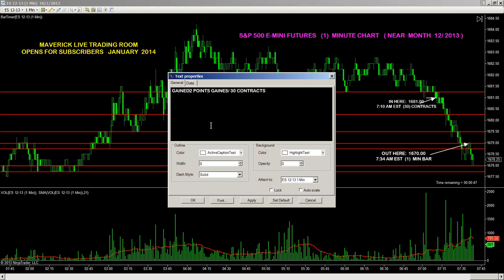30 contracts. 2 points times $50 for every full point move in this market equals $100 net gain per contract, times the 30 contracts that were traded, equals a net gain for the trade of $3,000 US. In a very short period of time.